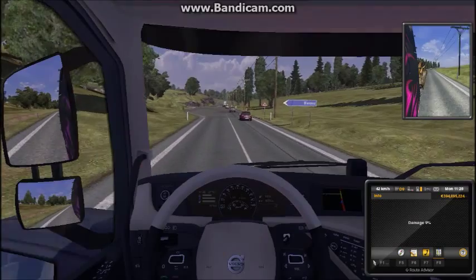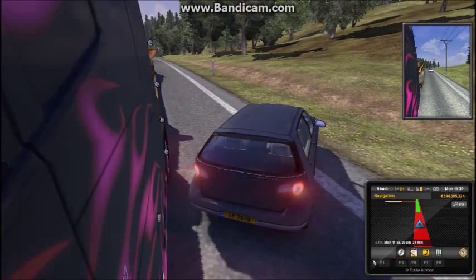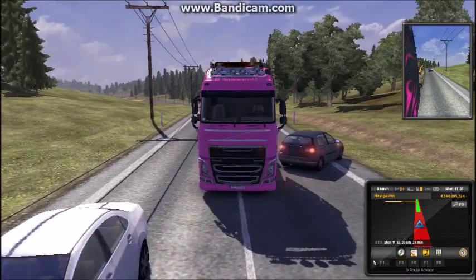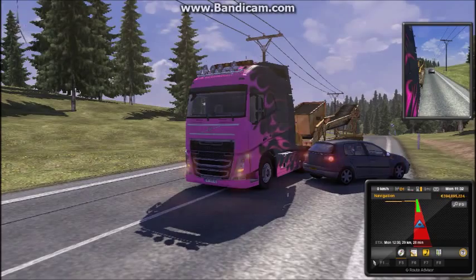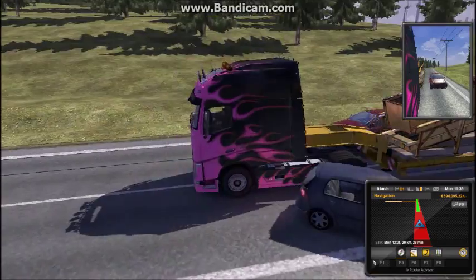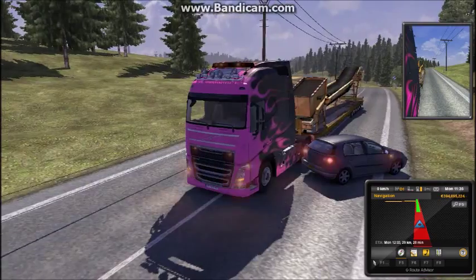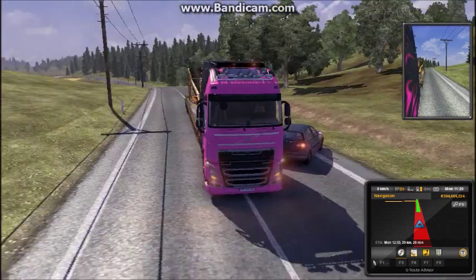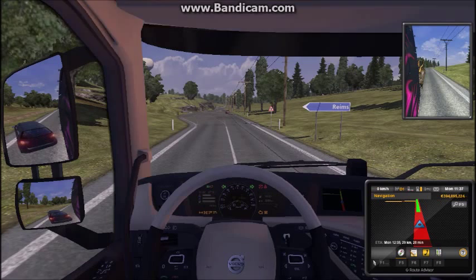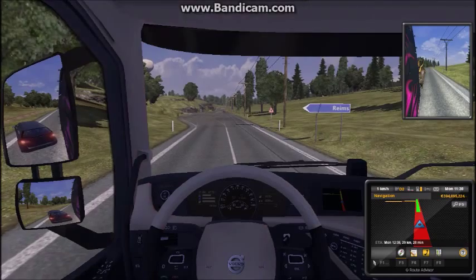Yes. Jesus Christ. Whoa, what the hell happened there? Is it just me or was he just parked in the middle of the road? I'm not happy with that. He was just parked in the middle of the road, wasn't he? Because I've spun him around and now he's facing the right way. He was just parked in the wrong direction in the middle of the road. Freaking genius. Ah, Jesus. That's annoyed me. Right, let's carry on.